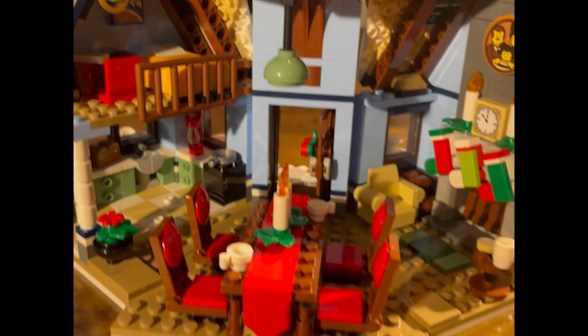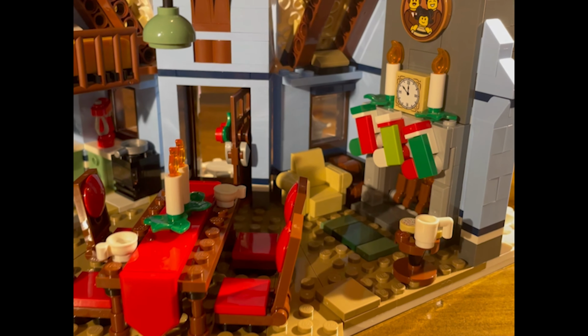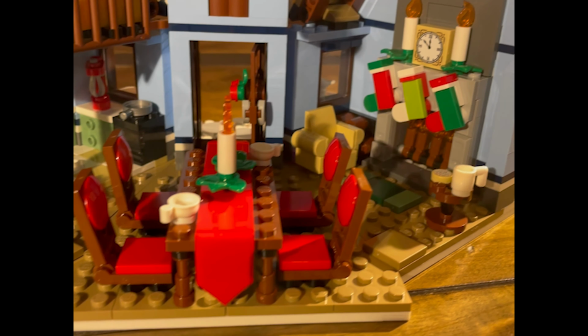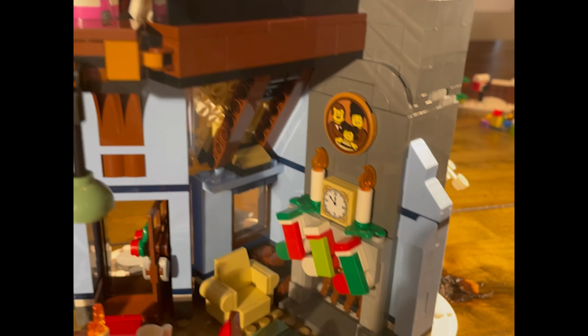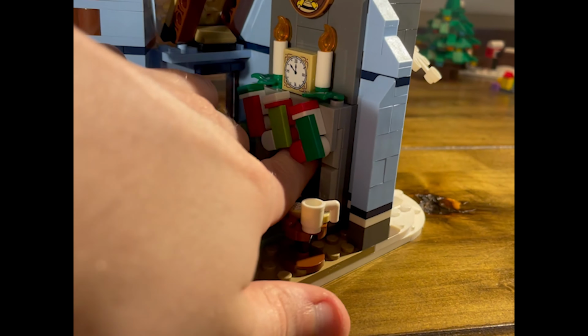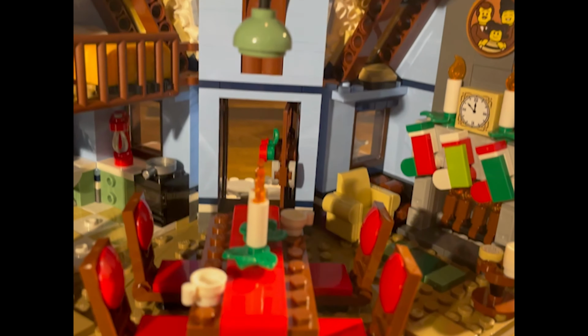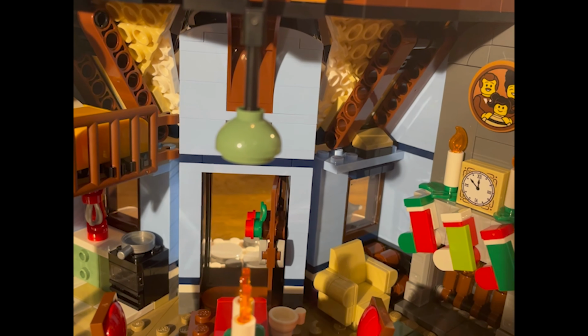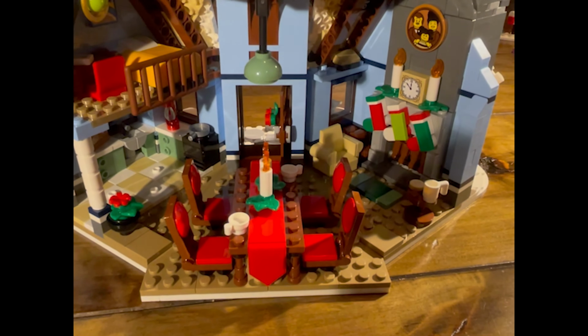Got a dining room table here with the chairs that lean back, a little tablecloth over the center with candles and some teacups. And over here we can see above the fireplace, we've got a family portrait with a clock, some candles, some stockings. The flames inside come down for when Santa rolls down the chimney. And behind that armchair, there's a present, and there is a present up in the center of the house as well.